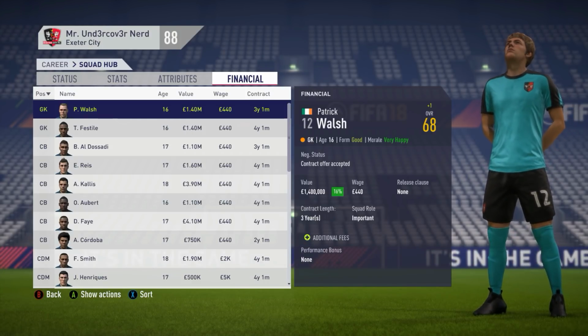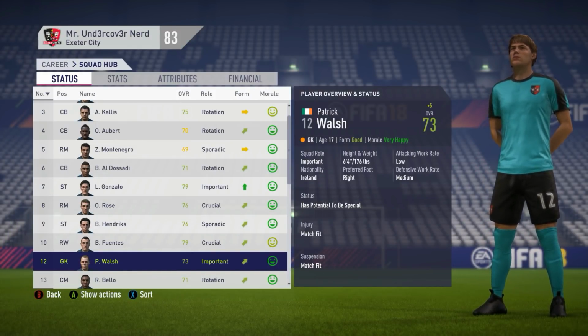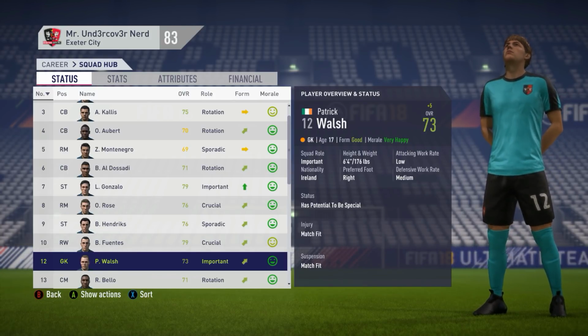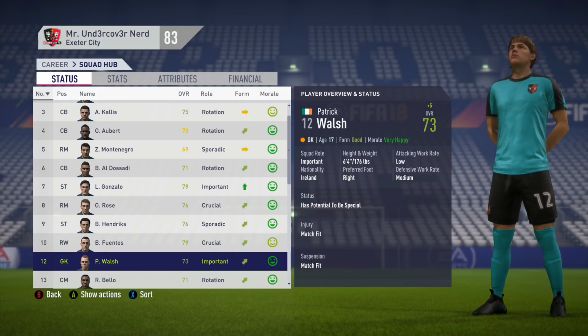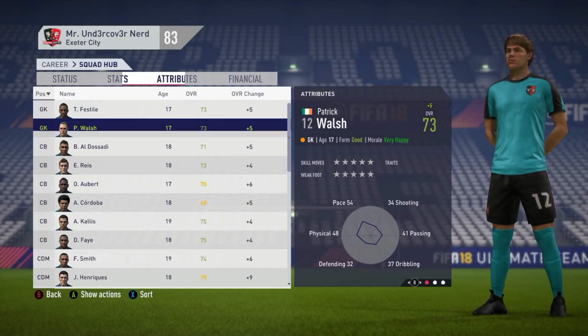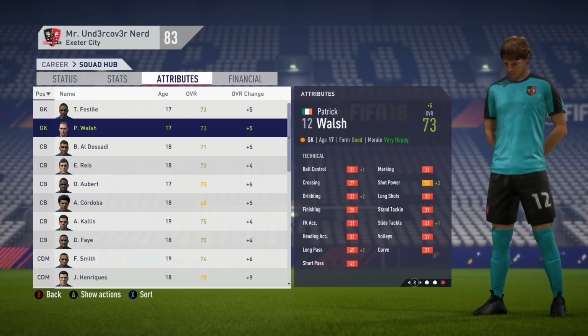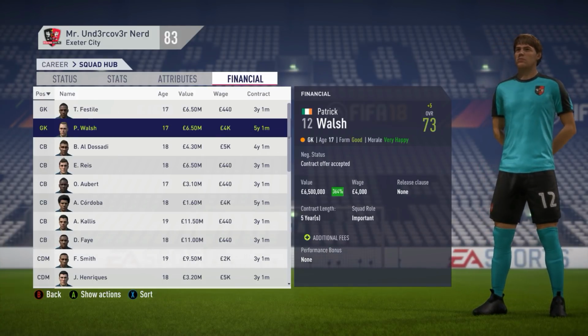Let's have a look 1 year on at how Patrick Walsh did last season. And here he is then. So over the last season, he has grown by another 5. He's at 73. Pretty much no change with him in terms of appearance. His hair's changed slightly, but still kind of shaggy hair. Yeah, no real change there. He has got 29 appearances and he's got an average rating of 6.7. Again, we can't see the goalkeeper stats there. But the good way to judge it is that he's now worth 6.5 million.